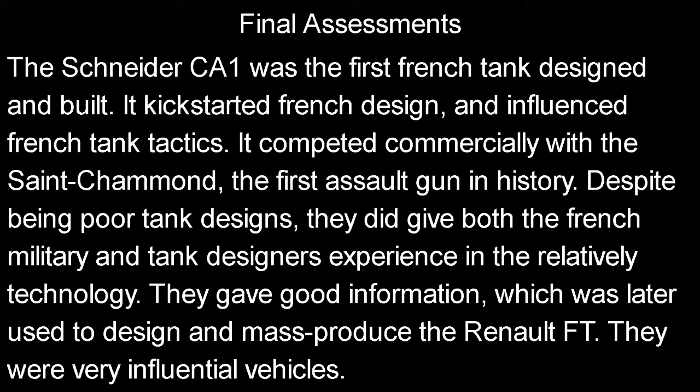So, final assessments of these tanks: the Schneider CA1 was the first French tank designed and built. It basically kickstarted French design and influenced French tank tactics, and then it competed commercially with the Saint Chammond, the first assault gun in history. Despite being pretty poor tank designs, they did both give the French military and tank designers experience in the relatively new technology, because they kind of needed tanks to just kickstart it. They did give good feedback and information, which was later used to design and mass produce the Renault FT.